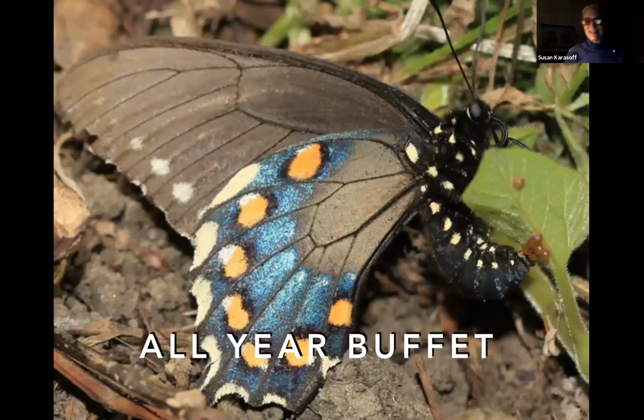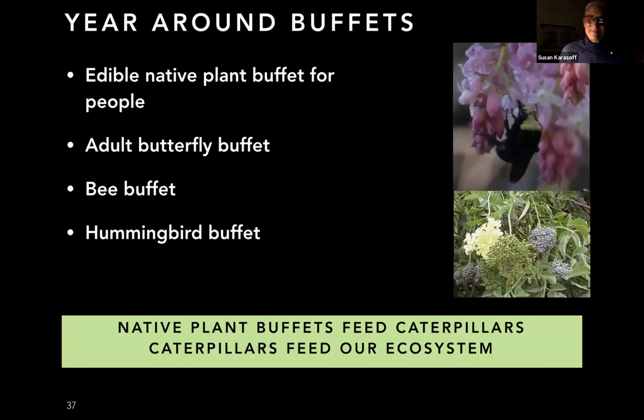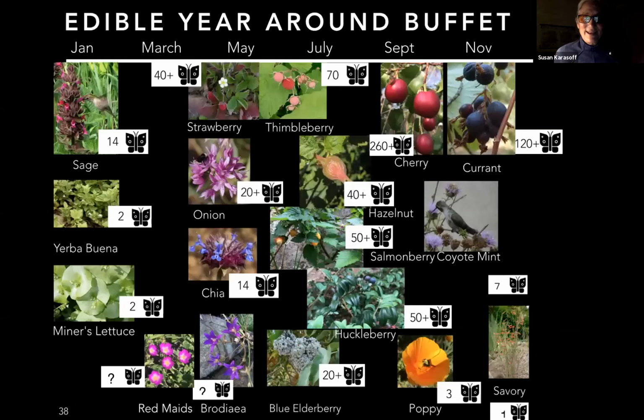So let's take a look at the all-year buffet. We'll look at an edible native plant buffet for people, an adult butterfly buffet, a bee buffet, and a hummingbird buffet, keeping in mind that all of these buffets are applicable to feeding caterpillars that feed our ecosystem. So here's what a year of food in a native edible garden looks like. There are so many things that you can eat. It's delicious.